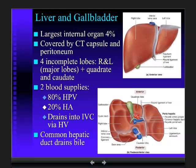And so that's all being transferred to the liver, but the liver also needs some oxygen, so we have the hepatic artery here making up the balance, the other 20% of blood going into the organ. And don't get too picky on these percentages. I was looking at your textbook today, and it says 75% or something. Don't worry about that. 80-20 is fine.